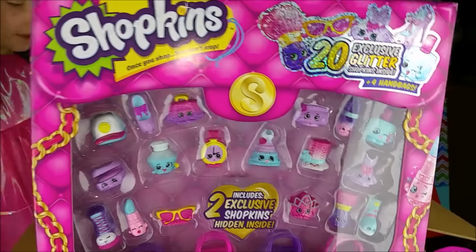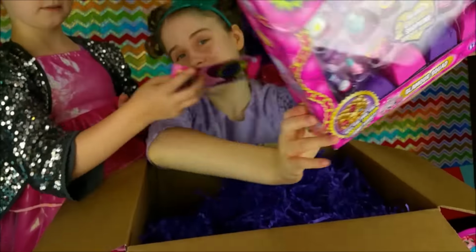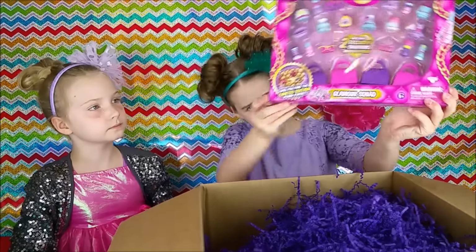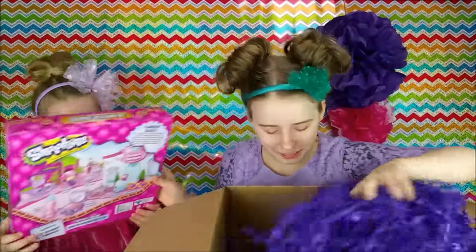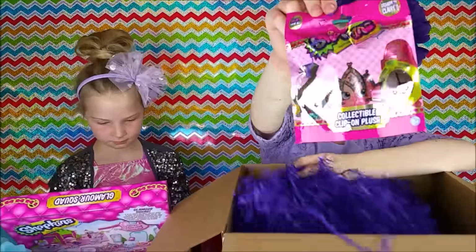Whoa! They're so glittery. These are brand new. So this is the Shopkins Glamour Squad set. It says, will you find the limited edition penny purse? Let's see what else is in here. You found the lip gloss. Here's another collectible clip-on plush blind bag.